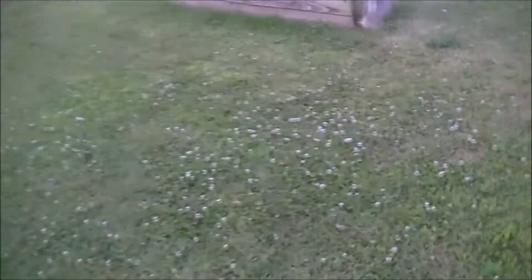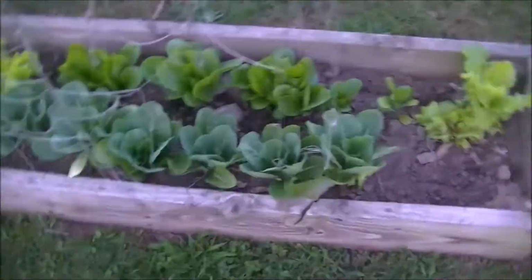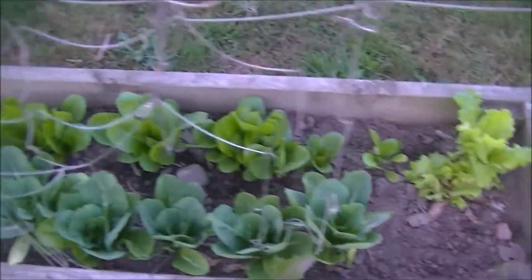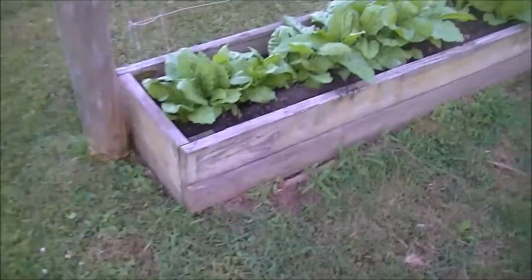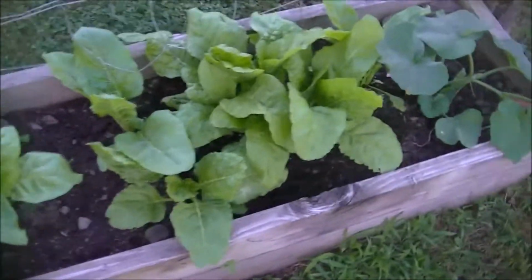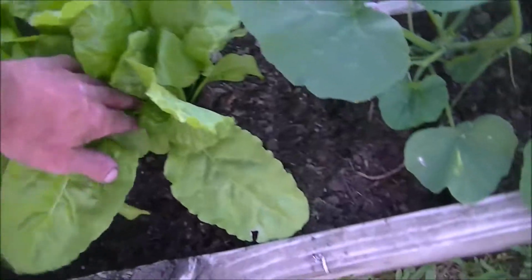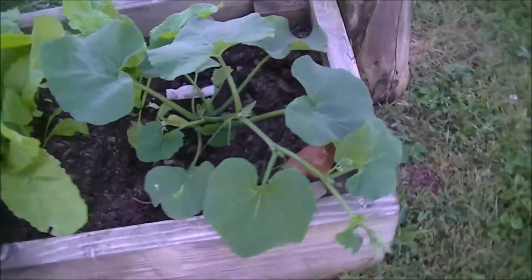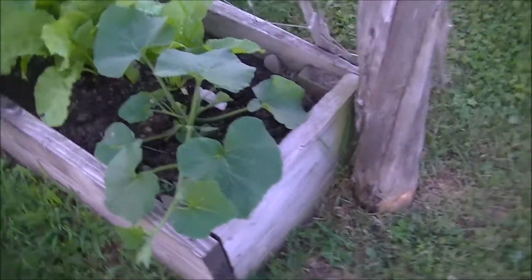Up in this bed, we have 3 different kinds of lettuce. I can't tell you which 3 kind they are. I think that's romaine right there. That was a plant we bought at a greenhouse. Those are all seeds. That's a green Swiss chard, like spinach. That's coming good. Actually could start to eat some of that. I don't know what the hell that is. I think it's a cucumber plant. I don't know if that got in there on its own or how it got planted.